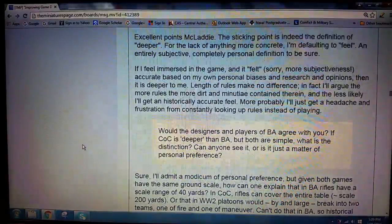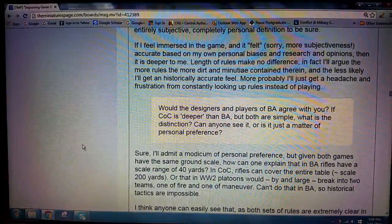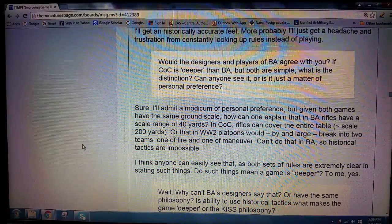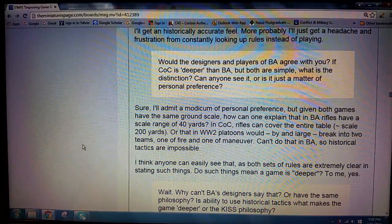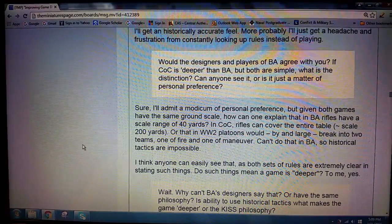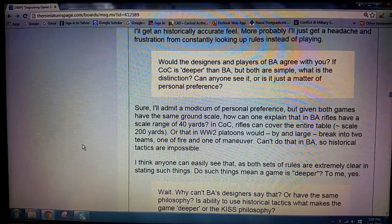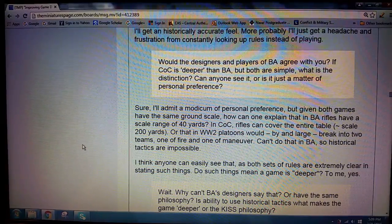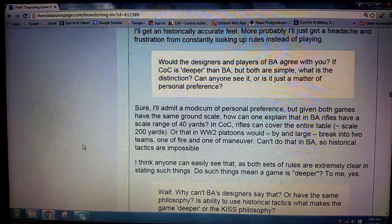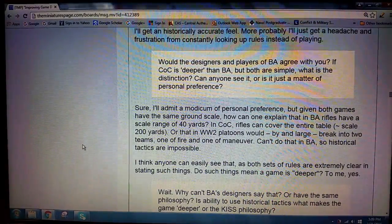All right, so who is this? Tony S. quotes, would the designers and players of Bolt Action agree with you, etc.? So he's quoting McLaddy, as I recall. Okay, so he responds, sure, I'll admit a modicum of personal preference, but given both games have the same ground scale, how can one explain that in Bolt Action, rifles have a scale range of 40 yards, in Chain of Command, rifles can cover the entire table, or at a scale of 200 yards, or that in World War II, platoons would, by and large, break into two teams, one of fire and one of maneuver. Can't do that in Bolt Action, so historical tactics are impossible.